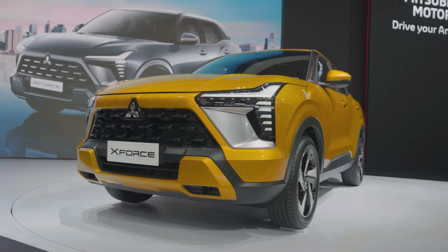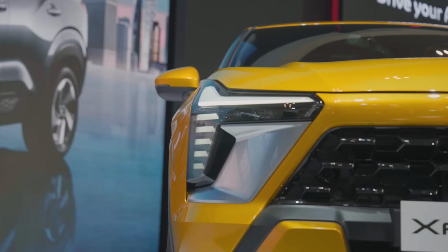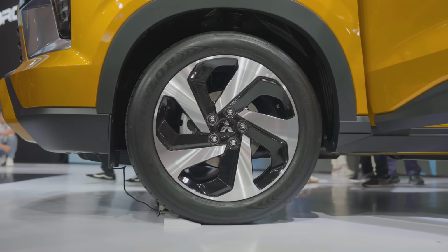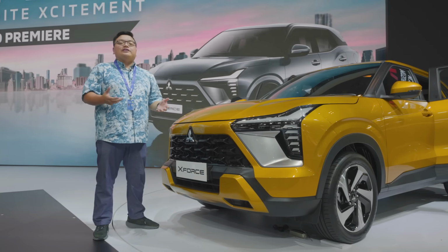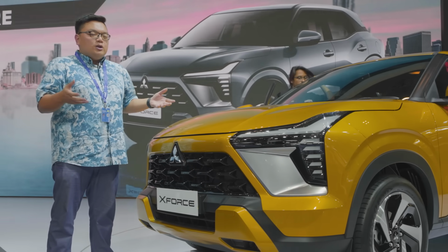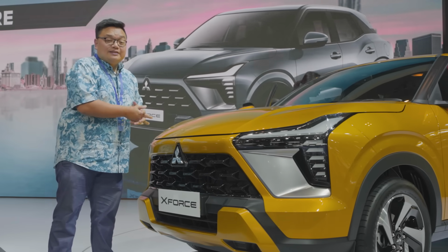Moving on to driving dynamics, Mitsubishi claims that this car has been specifically tuned for ASEAN roads, that is to say, bad, lumpy, pothole roads. And Mitsubishi claims this has the best ride quality in the class. Again, we shall see when we get to drive it later on in the future. There are no exact timelines when this will come to Malaysia just yet, but we are looking at end of next year at the earliest, perhaps even the year after that.